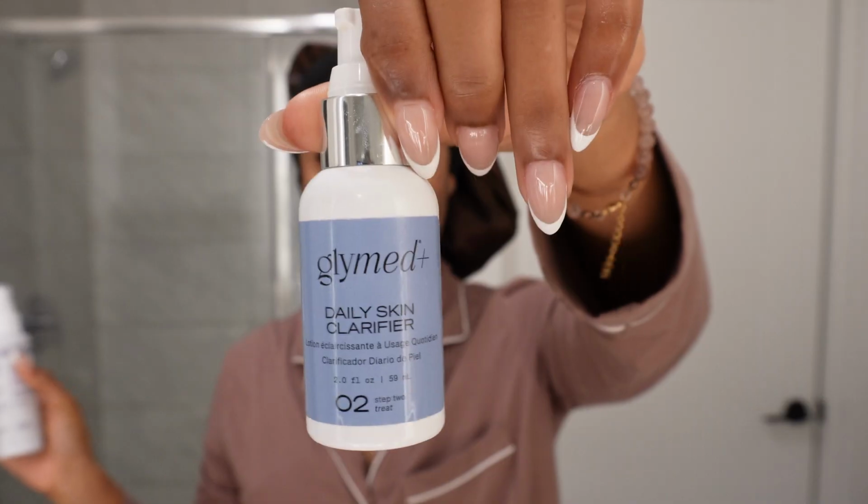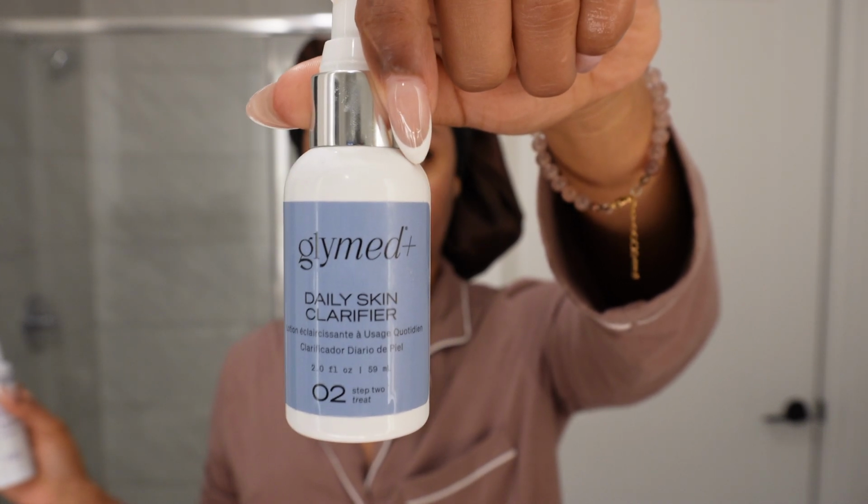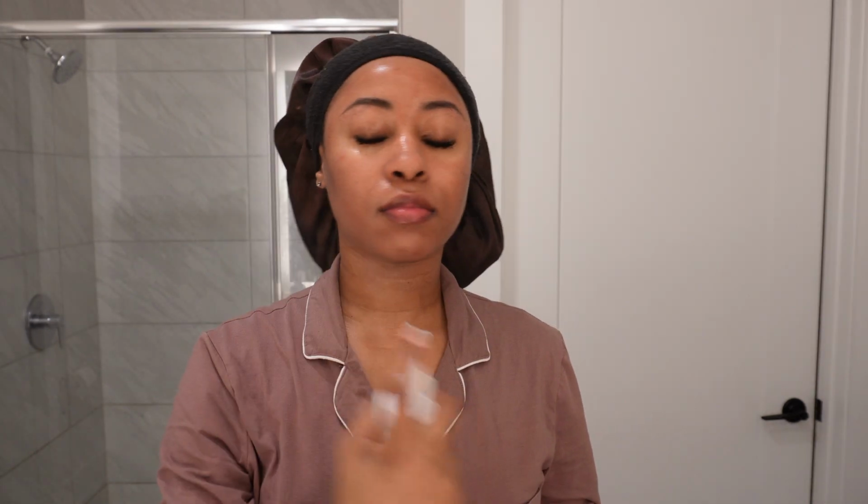Because my skin is at risk for getting even drier, I'm starting off with my Cucumber Hydration Toner. And then I'm going to put on my Daily Skin Clarifier. This is my Pigment Inhibitor to prevent further hyperpigmentation. I'm going back in with my toner because I just feel like my skin needs that extra hydration, especially since I had a chemical peel and microneedling. So we are doing this again.